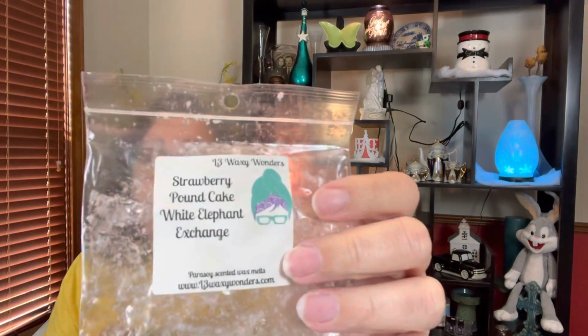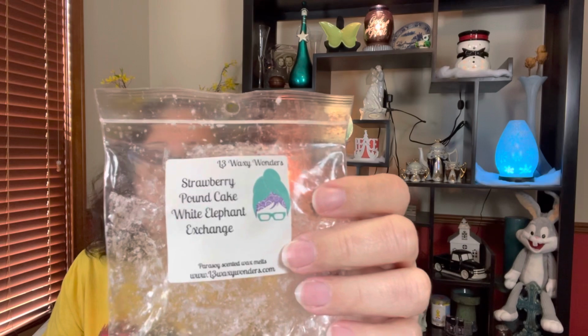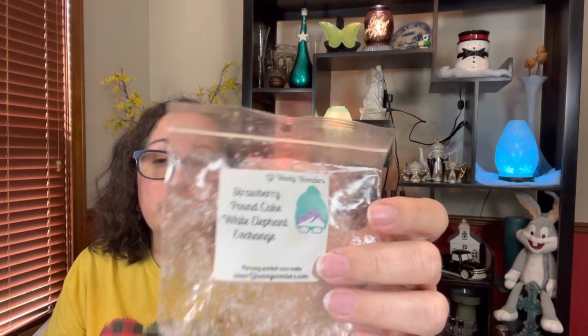Let's see. And then this is from L3 Waxy Wonders. This is Strawberry Pound Cake White Elephant Exchange. And I usually don't like strawberry, but I will say that I do like her Strawberry Pound Cake. I thought it was good, at least mixed with the White Elephant Exchange. I liked it. Then I have a couple of clamshells and then a couple of shot cups.